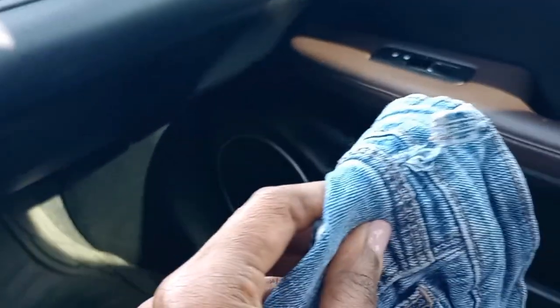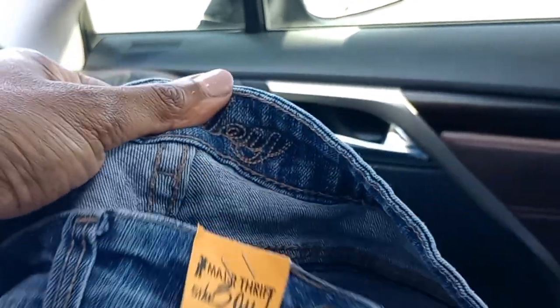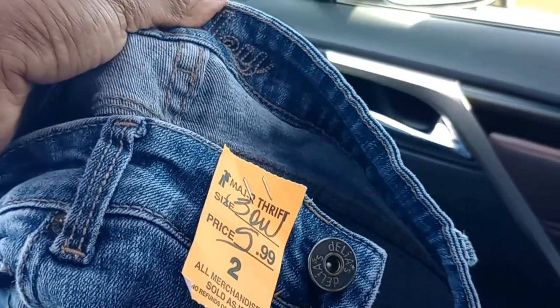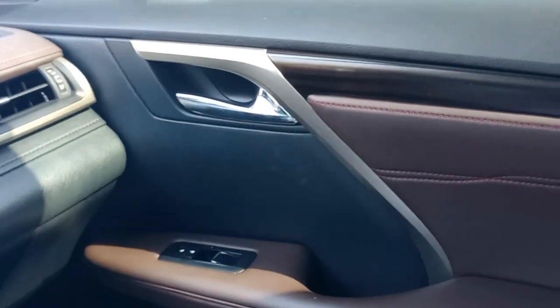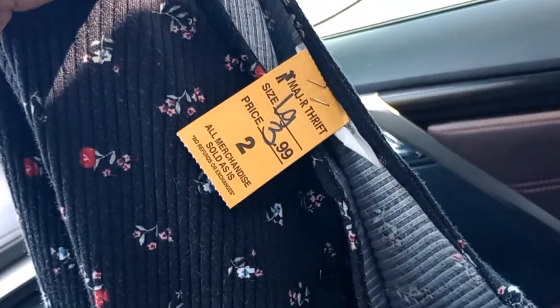I did pick up another pair of jeans. Oh, well, see, that's why you have to be careful, but my husband can fix this. I probably could fix it too, but he can fix it because he's the tailor. So yeah, these were $5.99, 75% off. And I got my daughter a little knit sweater type top, $3.99, 75% off of that.